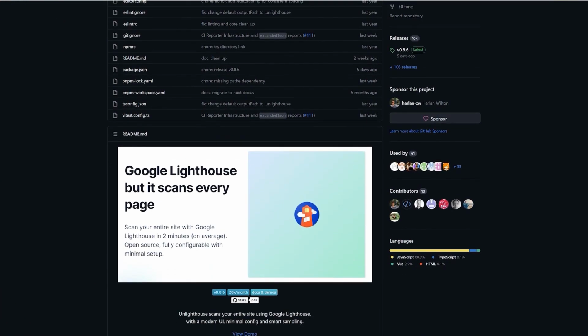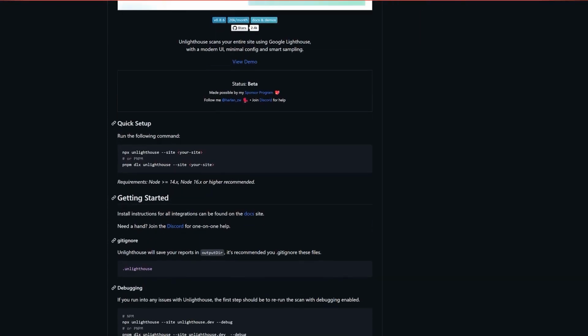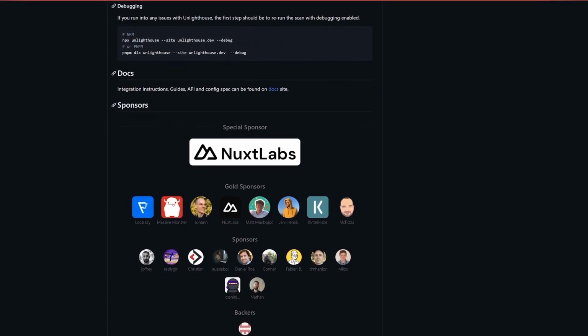Scan your entire site with Google Lighthouse in 2 minutes. Open source, fully configurable with minimal setup.